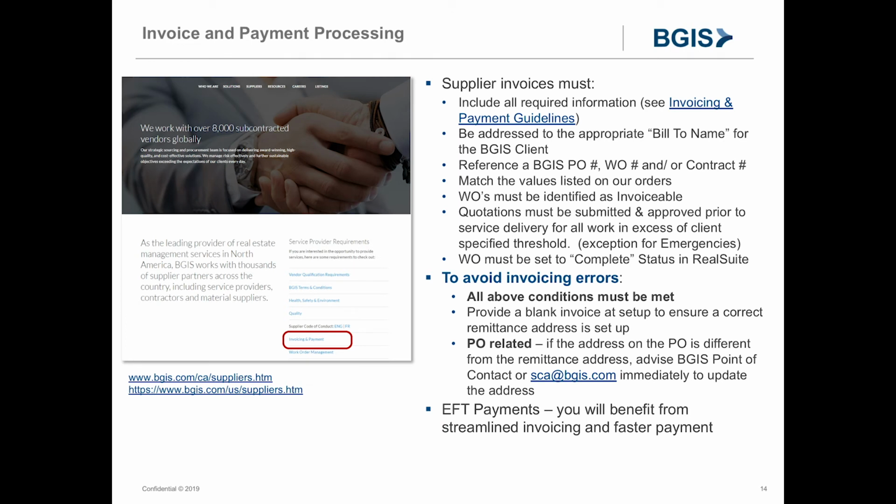Suppliers are encouraged to refer to the BGIS invoicing guidelines found on the BGIS website. You're also encouraged to register for EFT payments with BGIS to ensure faster payment. The registration form for EFT setup is also located on the BGIS website. All the important items which must be included within an invoice are mentioned in the invoicing guidelines. They include supplier name, remittance address, PO/work order number, GST number, and invoice date, to name a few.